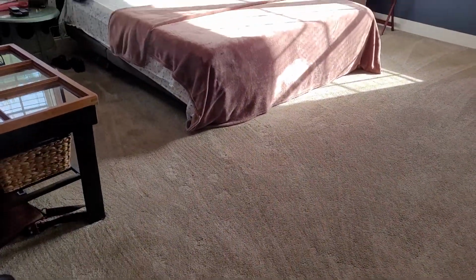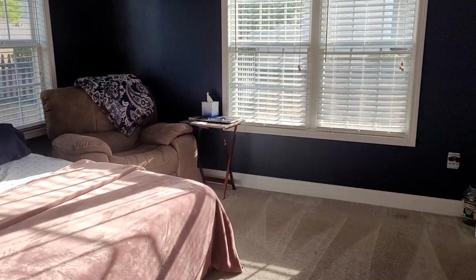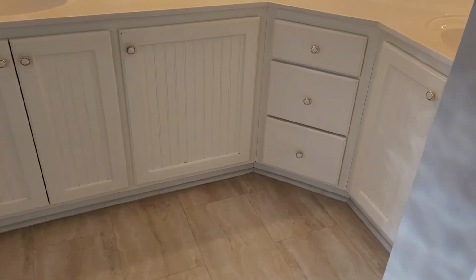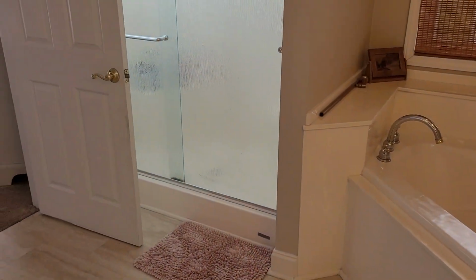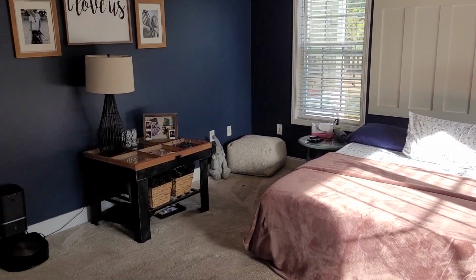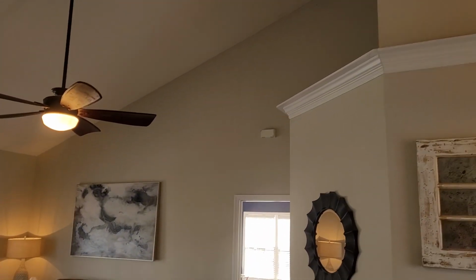All right, heading into the master. Pretty nice size room here with a modified tray ceiling. This is a vinyl floor. This is vinyl tiled floor. Jetted tub and shower. Living room. Vaulted ceiling.